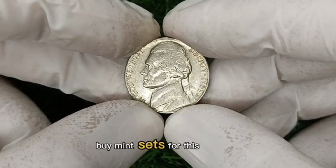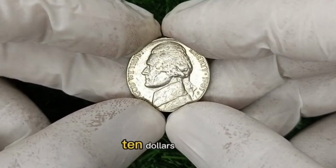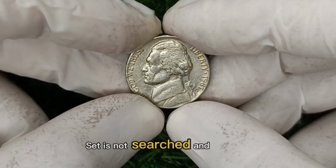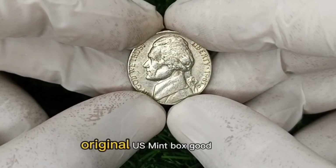You can still buy proof sets for this year for about $5 to $10. Should you do it? Absolutely, just make sure the proof set is not searched and is in the original US Mint box.